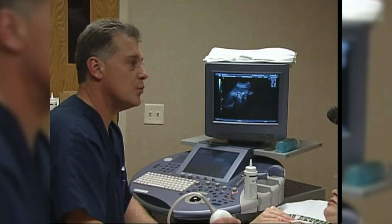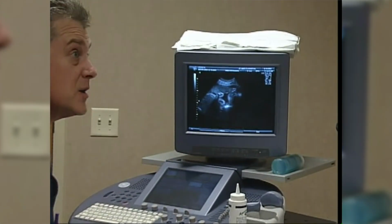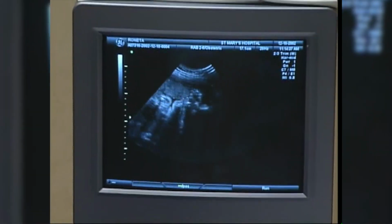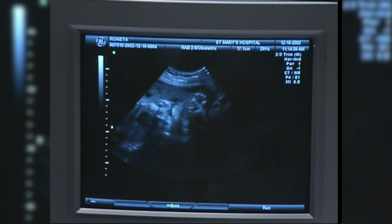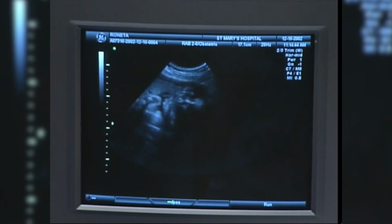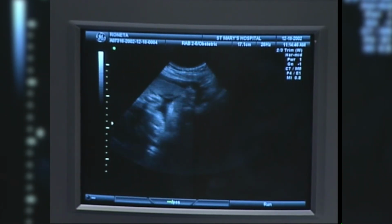First and foremost, that's part of the diagnostic procedure. And then in addition to that, we'd like to be able to show mom a little bit of the detail of the face. And Renita's baby is not too cooperative, but we'll sure give it a try here.